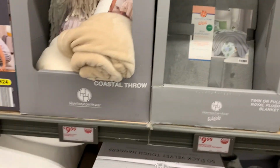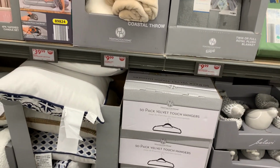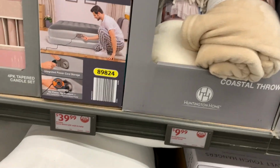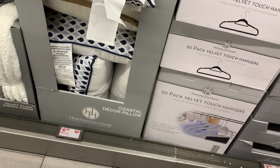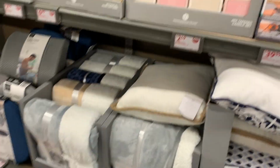But they've got a few blanket choices here for $9.99 each. An air mattress with a built-in pump is super nice. We do have one of those. Some throw pillows, more blankets.